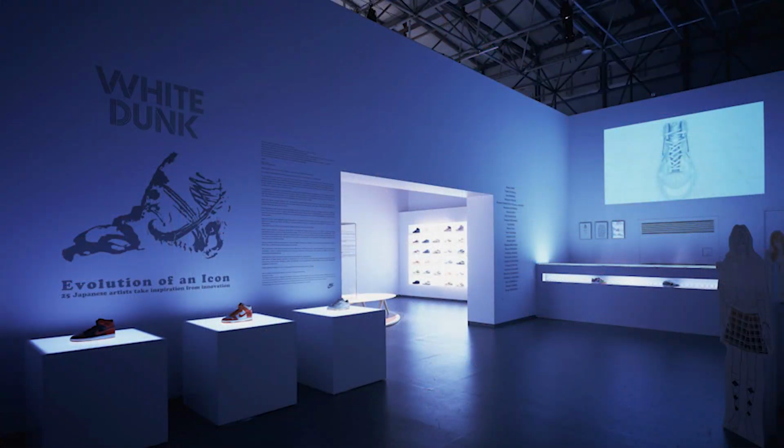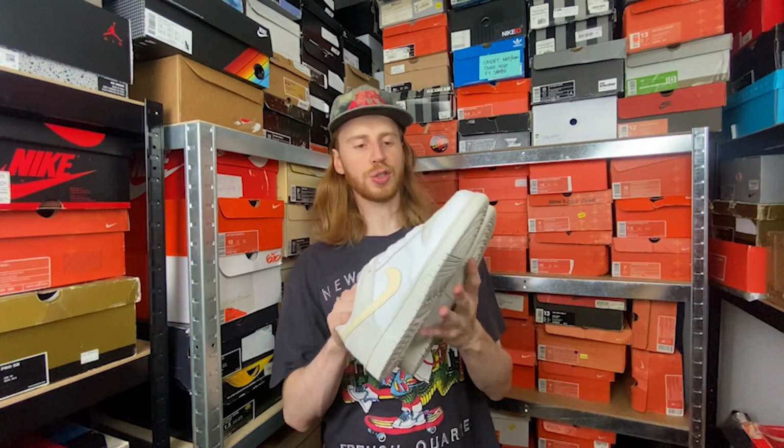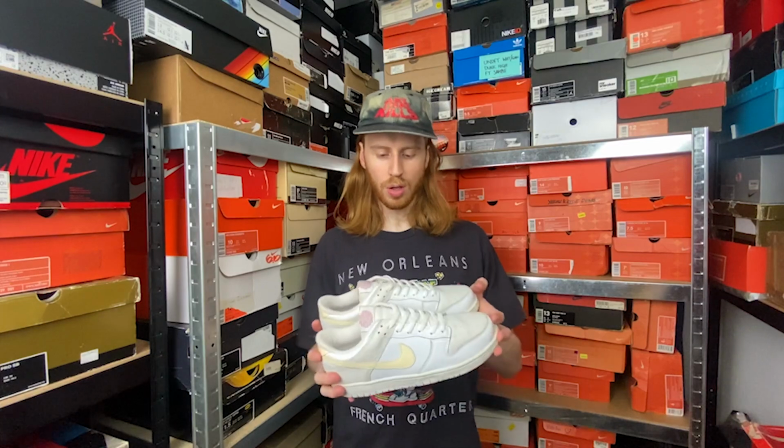All right, moving on to another pair of Nike IDs. This is from the White Dunk exhibition. Crazy pair, once again. This pair has the same ostrich material on the toe box as the Soul Collector Lows, and it's actually from the same year, 2005. There was a sort of series of White Dunk Nike IDs with all slight differences where you could play around with the different materials and where you place them.